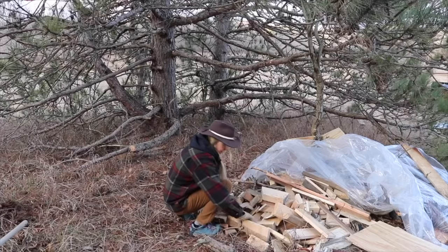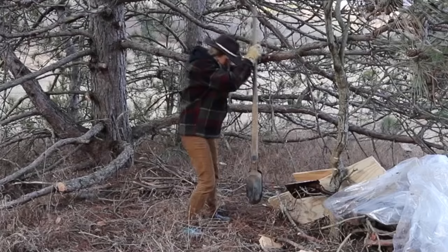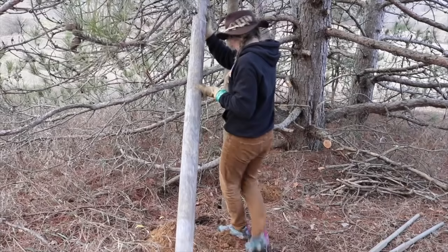The other thing I'm doing is cleaning up the job site. I want all the scrap wood put away. I need a spot to put all my firewood, and I just want it to look clean and tidy before winter.